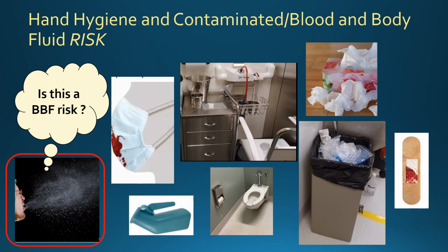Consider this example. After starting an IV and securing it in place, before you touch any other surfaces in the room, you must remove your gloves and perform hand hygiene to prevent the transfer of body fluids onto surfaces in the room. Think of the patient, visitors, and your coworkers. They should not be at risk of contacting surfaces contaminated with blood.